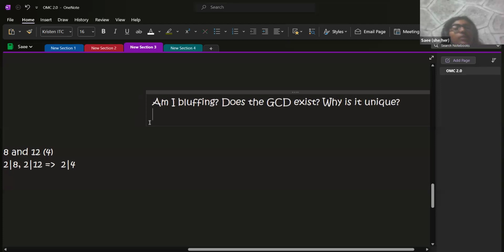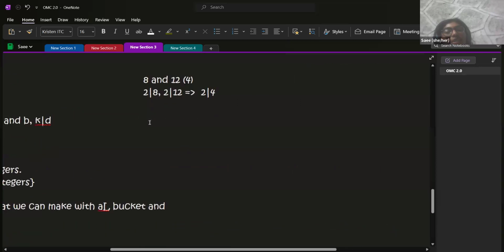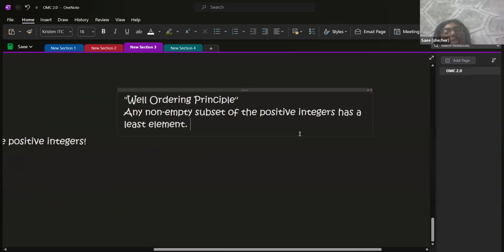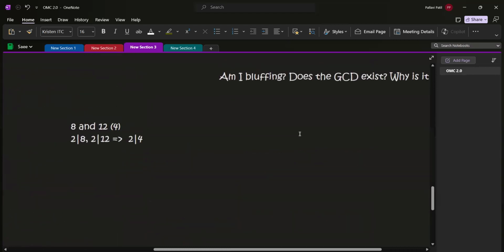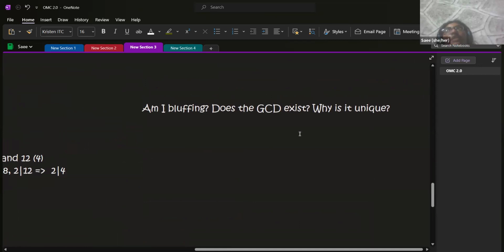Okay, we'll go through that. So you defined a set to be 1 by k, where k is a common divisor. Is that what you did? Yes. But you can't use this version of the well ordering principle. It's only for a subset of positive integers. Okay, but it should be countable, right? Sure. And with a lower bound, if it has a lower bound.